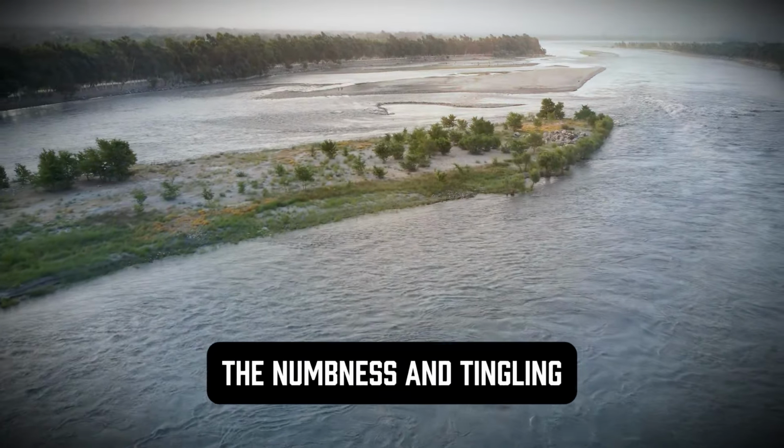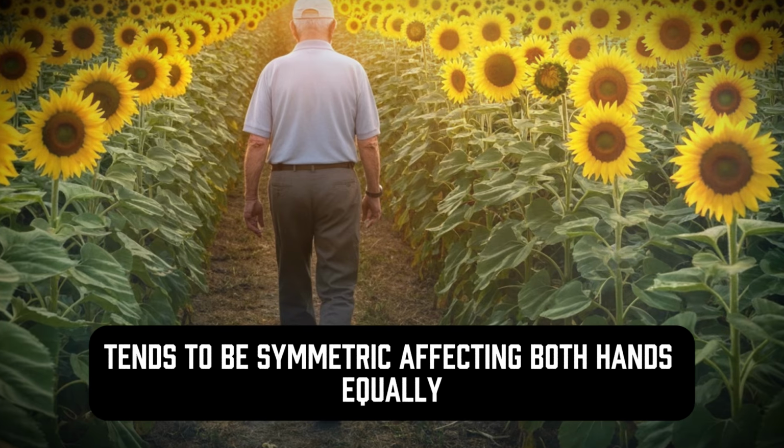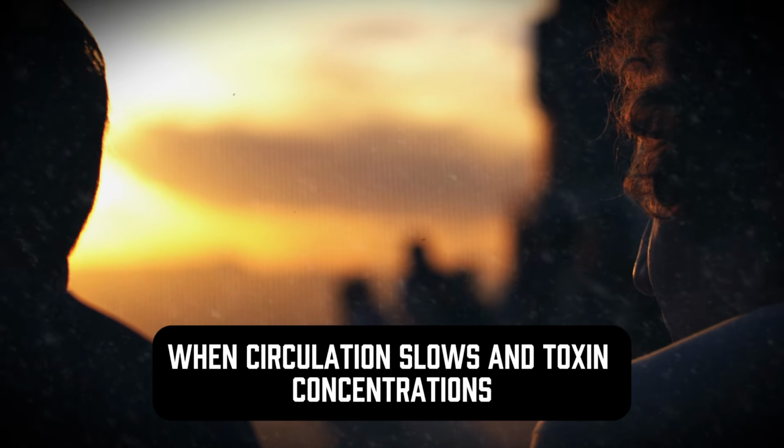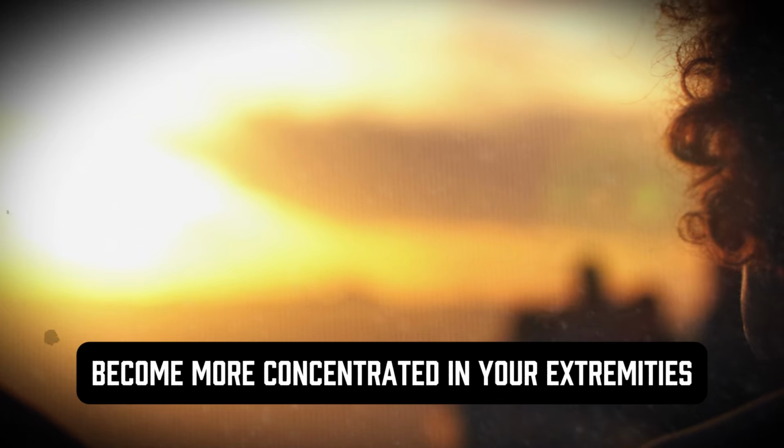The numbness and tingling associated with kidney disease tends to be symmetric, affecting both hands equally, and often worsens at night when circulation slows and toxin concentrations become more concentrated in your extremities.